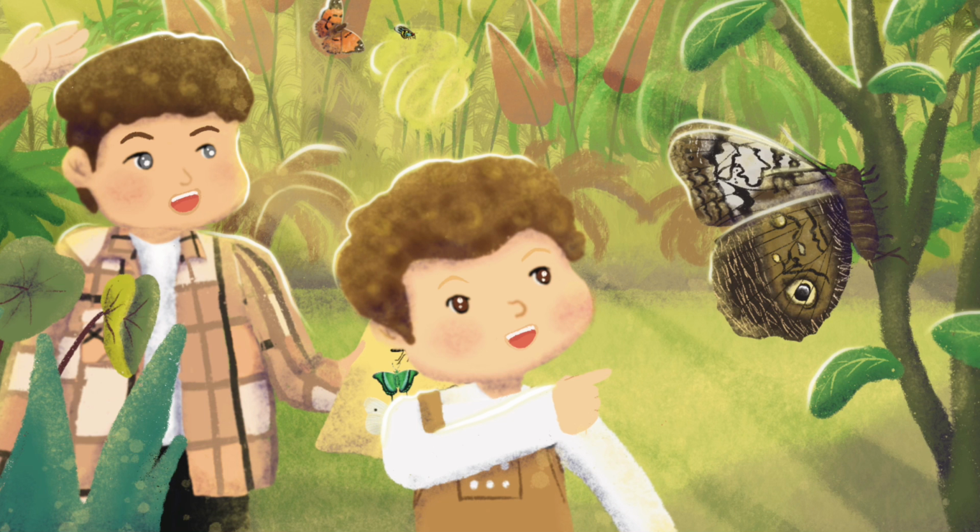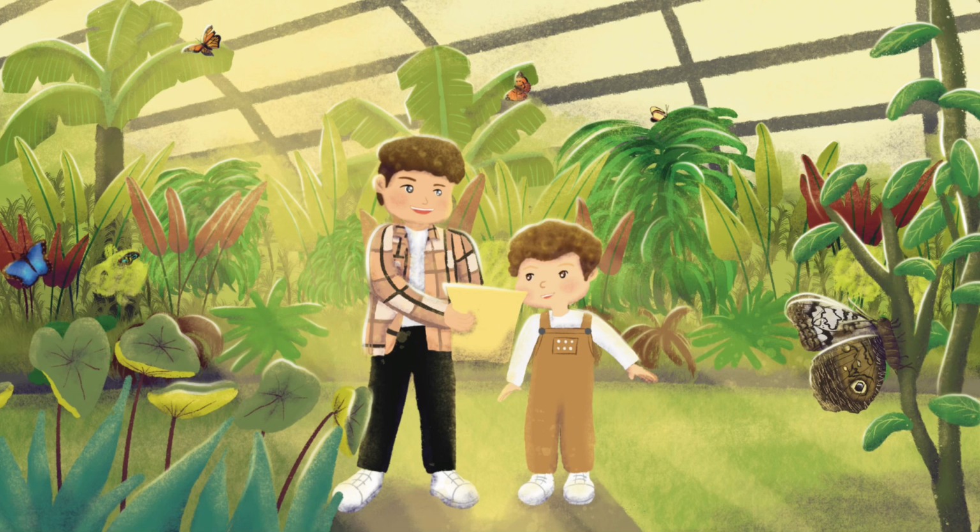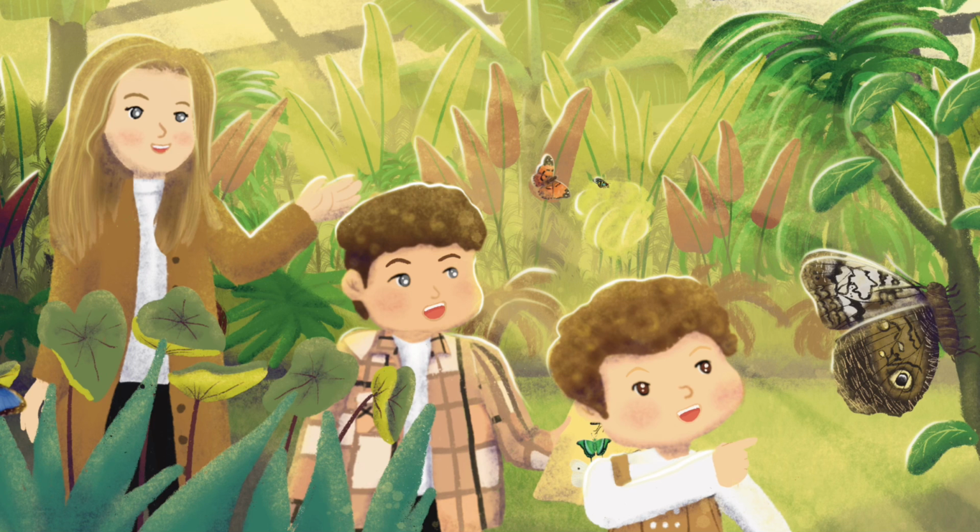"Owl!" "I see it," said Mummy, "but it's not an owl. Look at your paper." They looked at the papers and said, "Oh," at the same time. "It's just a shape on a butterfly's wings," said Lotan. "That's right," said Mummy. "Why?" asked Matteo. "Other animals see the eyes and think the butterfly is watching them," said Mummy. "So they leave the butterfly alone."